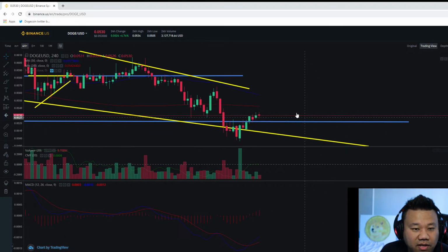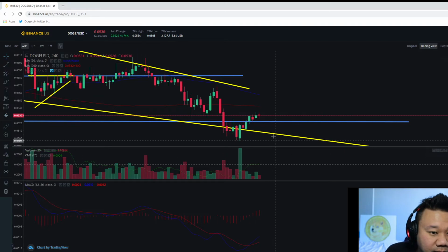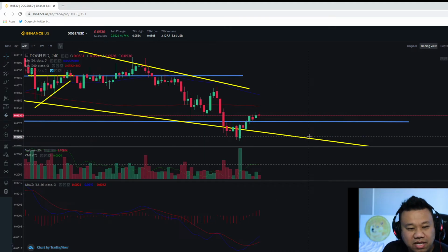And also to note, you're seeing the 50 MA and the 200 MA on the 4-hour chart. It's starting to trend down, right? The 200 MA is relatively flat. The 50 MA is still trending down. So in the coming days, we could see a bearish cross. If that happens, we're going to see more downside in the coming days as well. And that kind of aligns with the current trend on the daily as well.